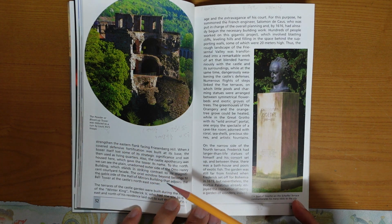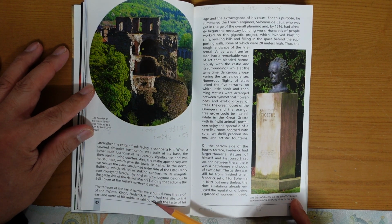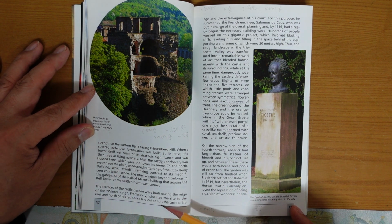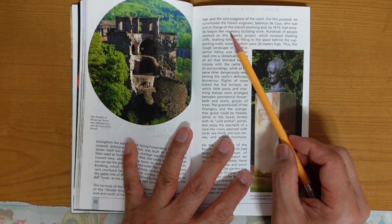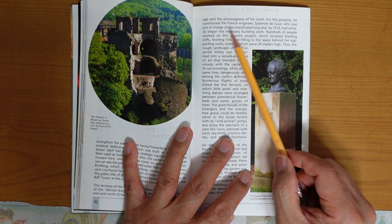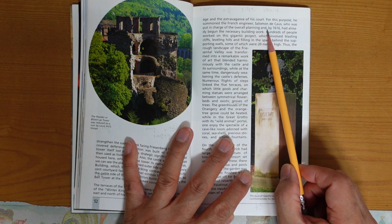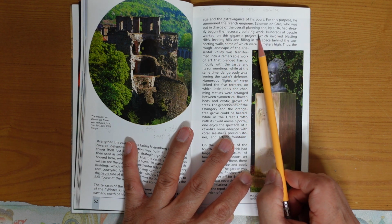The terrace of the castle garden was built during the reign of the Winter King, Frederick V, who had the site to the west and north of his residence laid out to suit the taste of his age and the extravagance of his court. For this purpose, he summoned the French engineer Salomon de Caus, who was put in charge of the overall planning and, by 1616, had already begun the necessary building work.